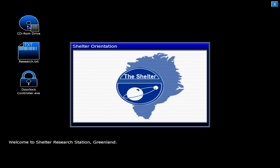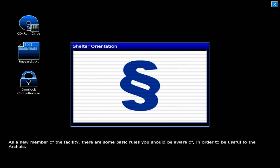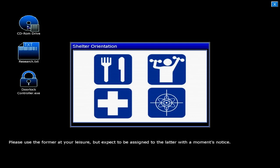Welcome to Shelter Research Station, Greenland. Shelter is an almost entirely self-sufficient installation built in the 70s to further serve the purposes of the archaic elevated caste in their pursuit and defense of ancient knowledge. As a new member of the facility, there are some basic rules you should be aware of in order to be useful to the archaic. Shelter provides living facilities, including a mess hall, gymnasium, and medical bay, in addition to the stipulated array of laboratories, chemical and biological, workstations, excavation equipment, and security. Please use the former at your leisure, but expect to be assigned to the latter with a moment's notice.